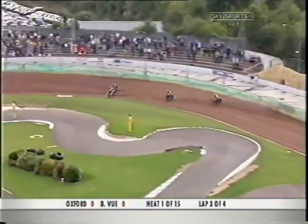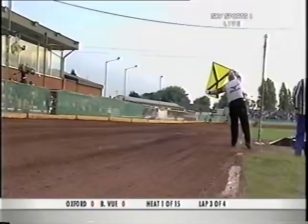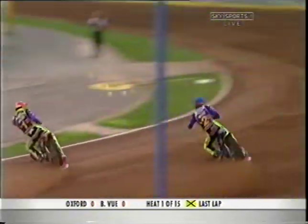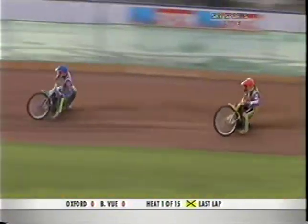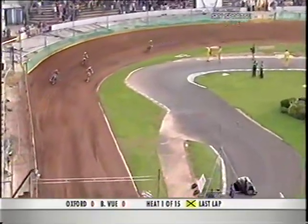A reminder, the home team riders, of course, the Oxford Cheetahs wear the red and the blue helmet colours. The visitors from Belle Vue, white and yellow and black. And at the moment, the front two for Oxford. The man in blue on the outside, Lucas Trimmel. He has a chance to look back at his teammate, Lee Adams. Back in third place in yellow is Kai Laukkanen. Round the top end they go. This will be a 5-1 to Oxford, surely.